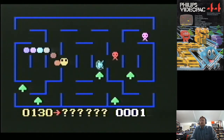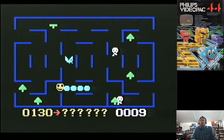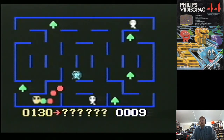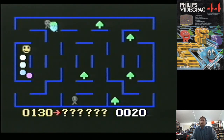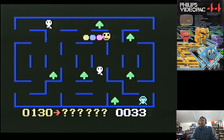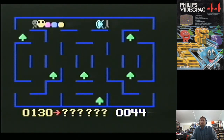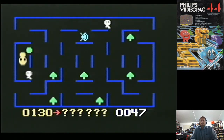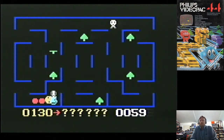There. Ooh, you can actually not eat him from the end too, that's interesting. Ooh, that was close. I suppose the idea is you nibble off one piece and then you go get these guys. Probably pushing it there. Oh! And the centipede can kill me too.